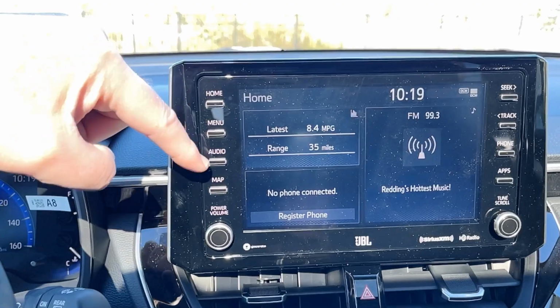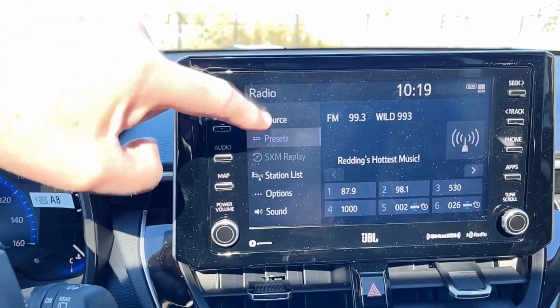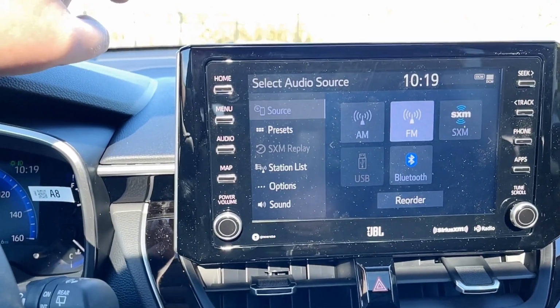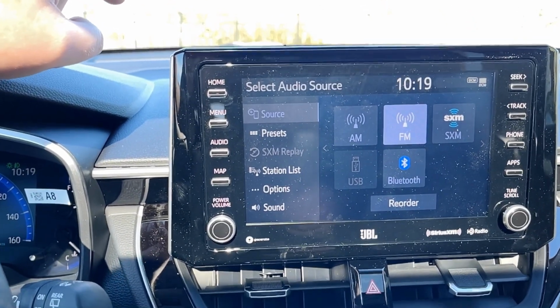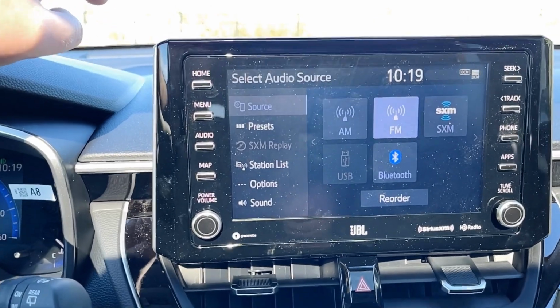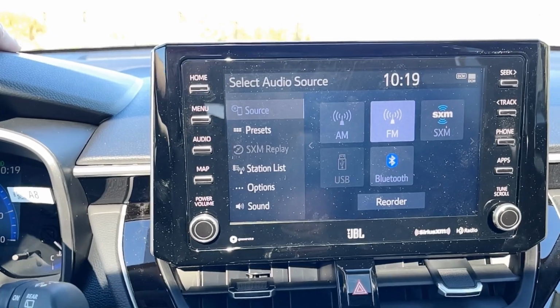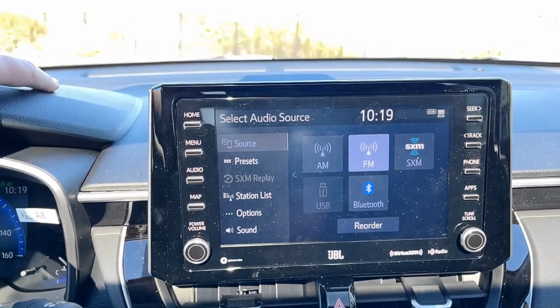Audio, a variety of sources are on here, and again, this has premium audio with JBL audio. We have AM, FM, Sirius XM, Bluetooth, anything you want to bring in from your phones, and then with your Apple CarPlay and Android Auto, you could bring in internet music as well.